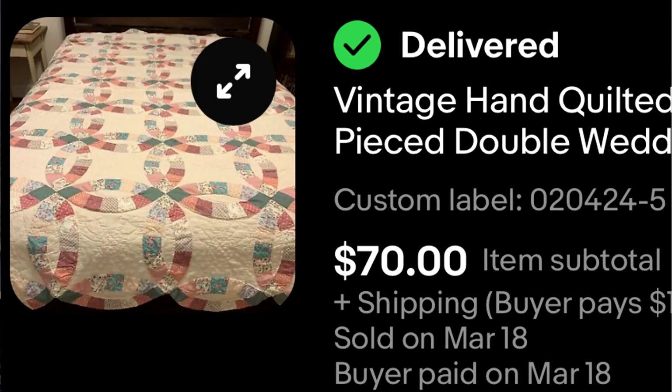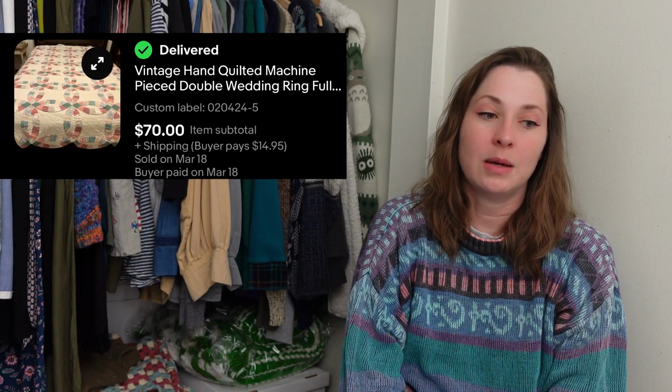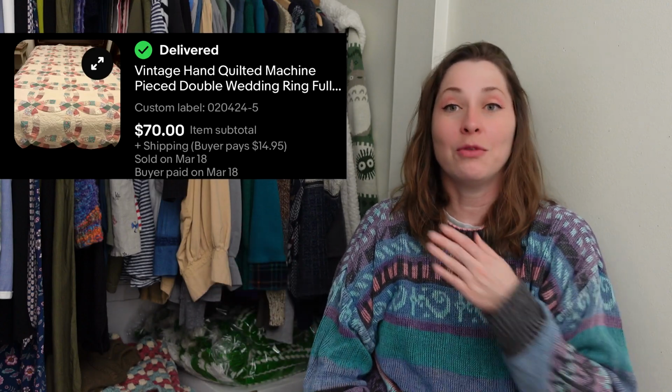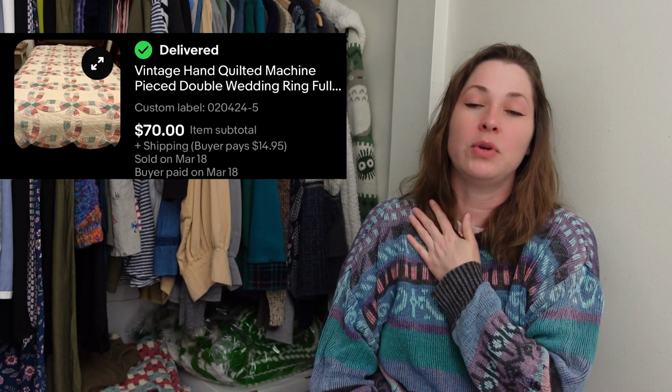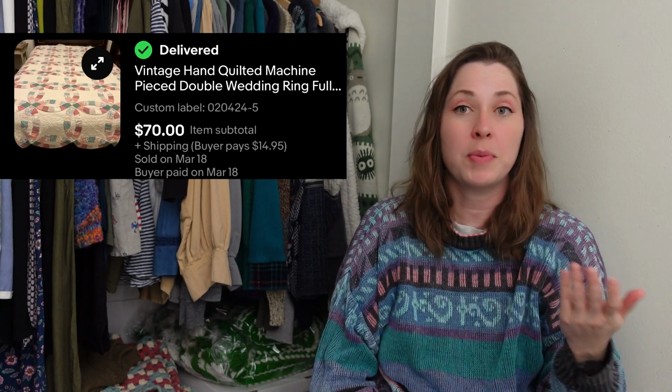This was another bins find. I love picking up vintage quilts at the bins. I do check to make sure they're not seriously stained or seriously damaged. I will repair them. Like, for example, this quilt, I repaired. If you don't want to repair them, you can just disclose all of the issues and somebody else might pick it up to repair it.